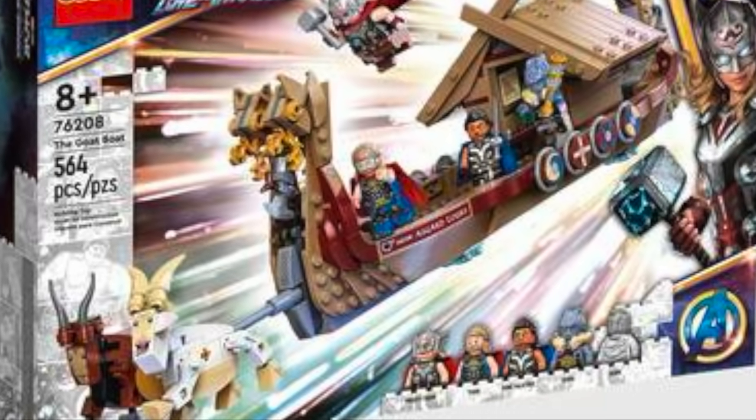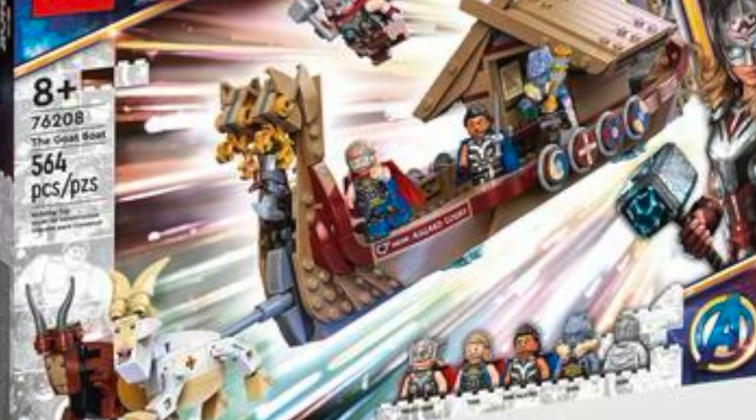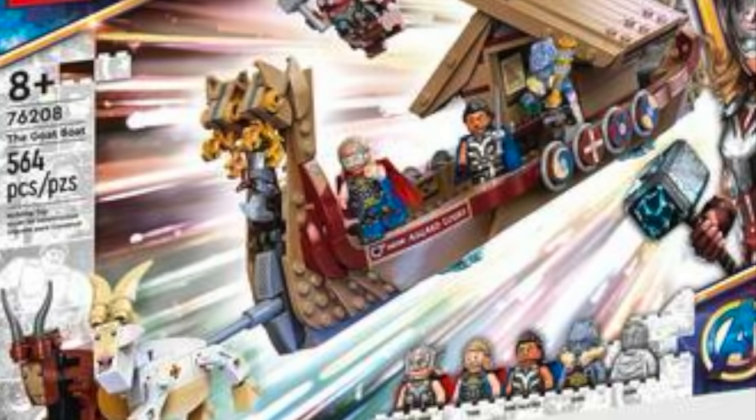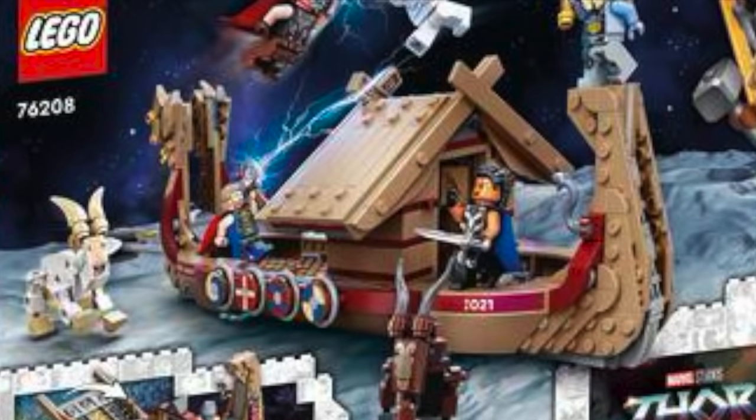And since the multiverse is being introduced a month before this movie comes out in Doctor Strange and the Multiverse of Madness, who knows where they're going. But you can see both goats at the helm there pulling the ship. And on the back of the boat here, we can actually see Thor fighting Gorr.